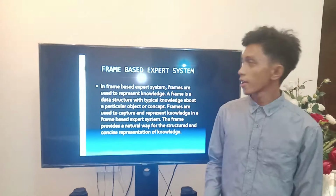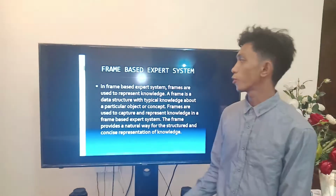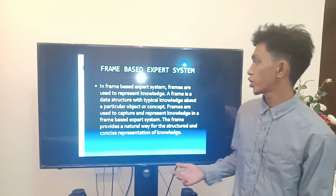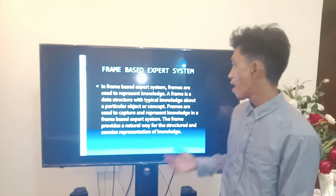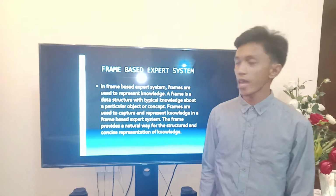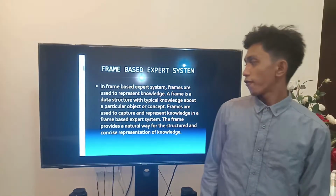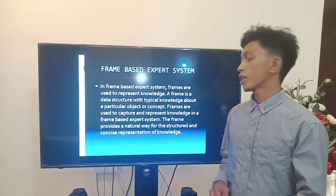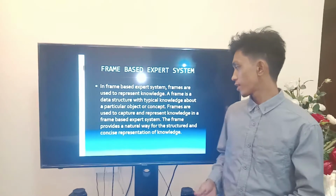Frame-based expert system. In a frame-based expert system, frames are used to represent knowledge. A frame is a data structure which typically holds knowledge about a particular object or concept. Frames are used to capture and represent knowledge in a frame-based expert system. The frame provides a natural way for the structured and concise representation of knowledge.